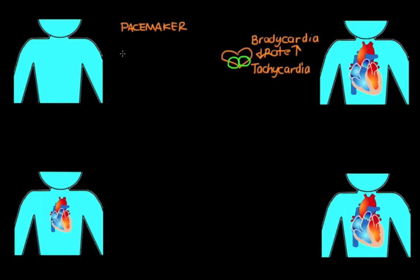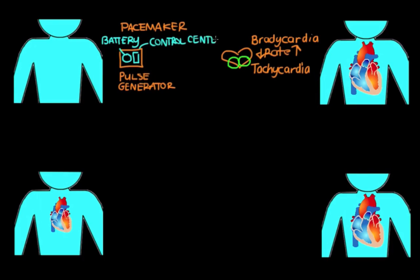Pacemakers typically consist of two parts. The first part is the pulse generator, which consists of a battery, and the battery is what supplies power to the device and supplies the energy for the electrical signal to the heart. The pulse generator also has a control center, which is kind of like the brains of the pacemaker.